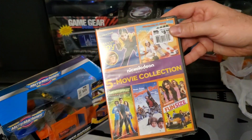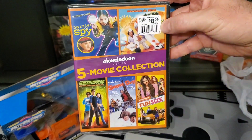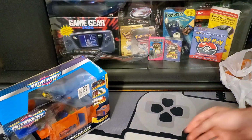Then we got this Nickelodeon 5 movie collection. It's got Good Burger on there, and I don't hardly ever see a copy of Good Burger on VHS or DVD or anything like that. So picked that up, thought that was really cool.